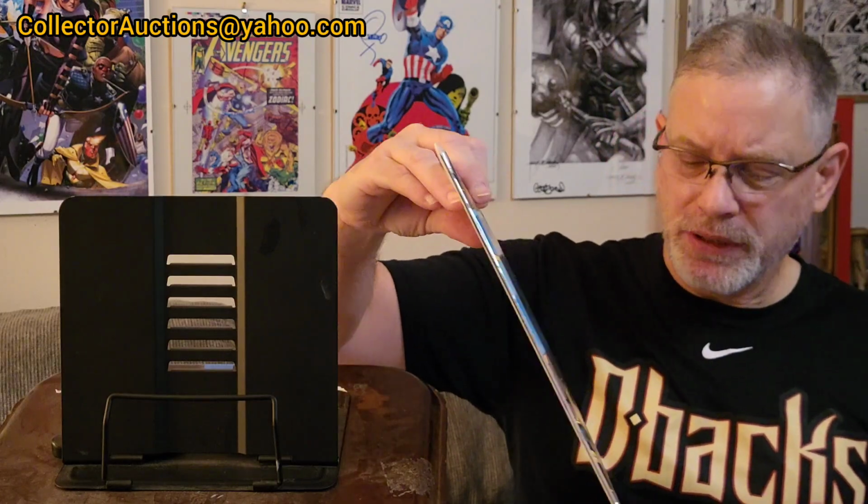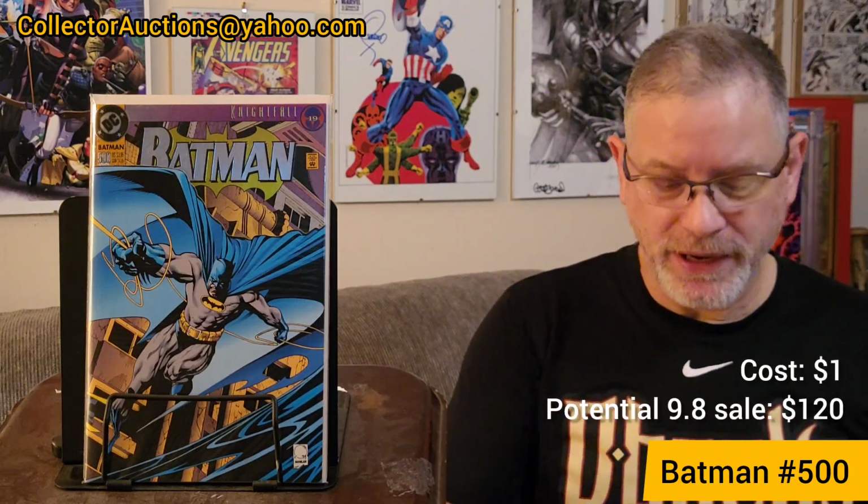But I believe I had Mike Manley sign this, and then I want to say I wanted to get Joe Quesada, but the Mike Manley autograph ended up smearing, and I didn't want to waste it on a Joe Quesada at that point. This is a book that I want to get Joe Quesada to sign at some point. He's got this great cover right here. But surprisingly, Batman 500 here has some value at a 9.8, $120. So that's not too bad.